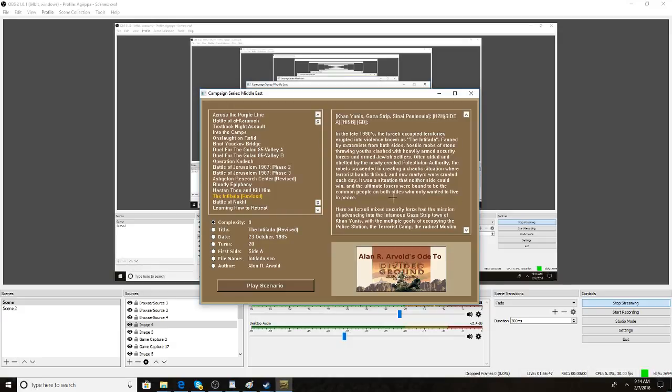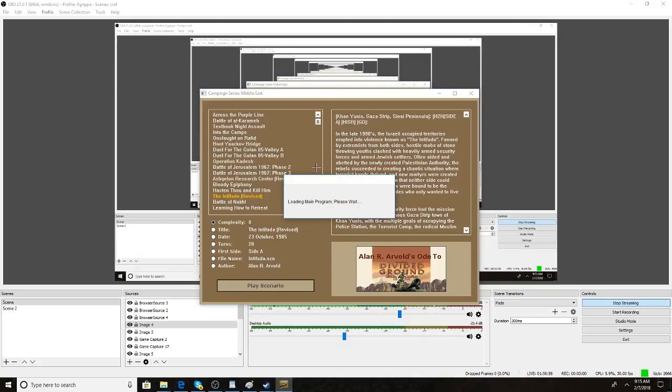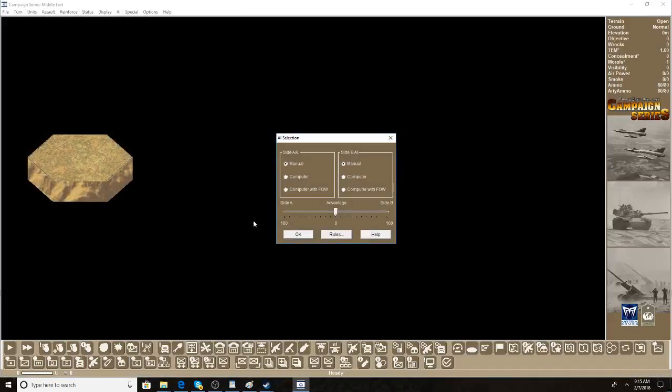There's an explanation here of the Intifada itself. I'm not going to go into explaining the entire thing right now, but I'm going to go ahead and jump into this scenario. And the complexity on this is 8. So you've got complexity 1, 2, 3, 4, 5, 6, 7, 8. This is really one of the most complex scenarios you can play in the game.